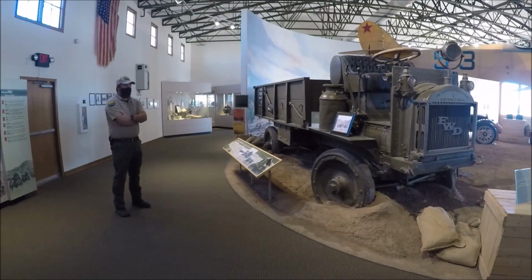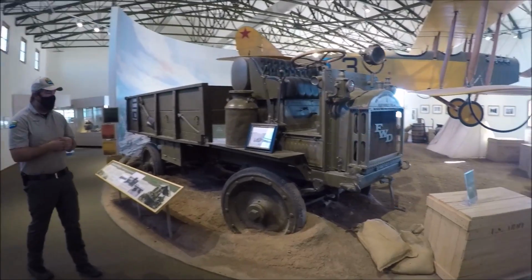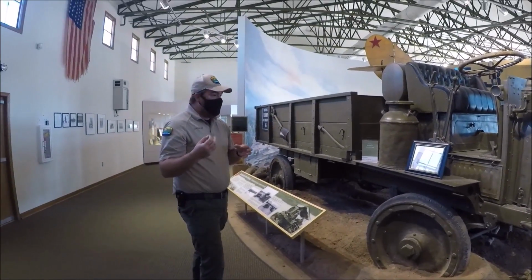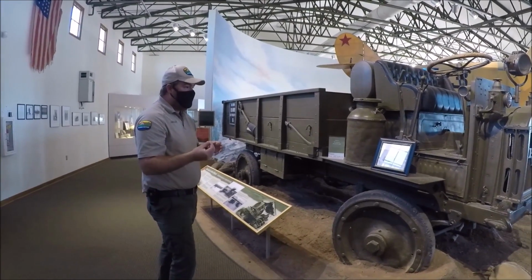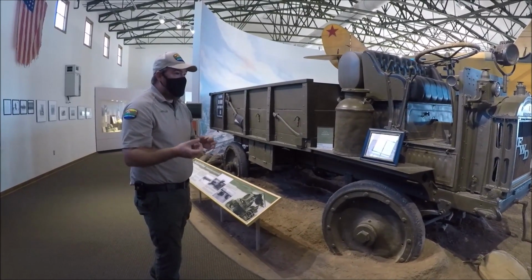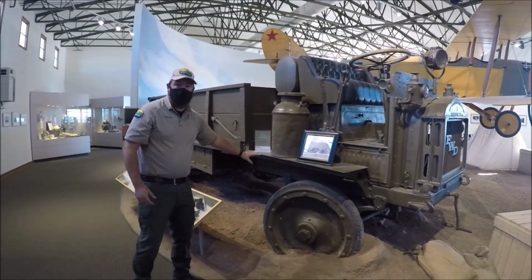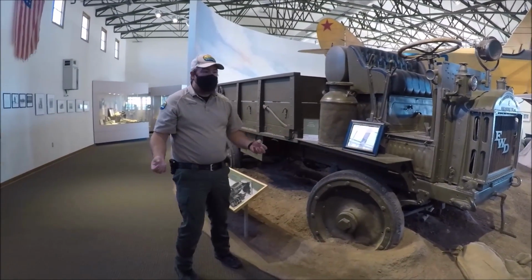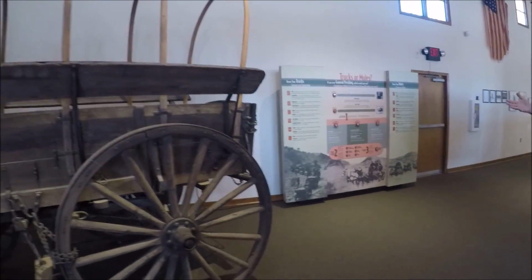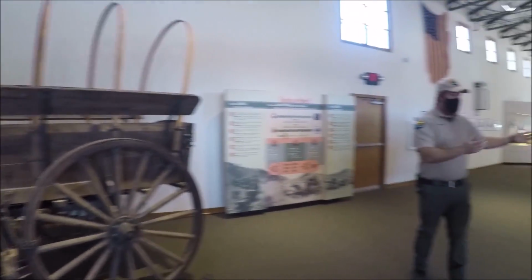So this we call the four-wheel drive truck. The big change with the punitive expedition with John J. Pershing, the major change was it was a cavalry unit based here. Cavalry is horses. It was the first time the U.S. military used mechanized transportation on a large scale. Typically, we were using what's behind you here, which is the wagon and mules. So the big change here was going from this to this.